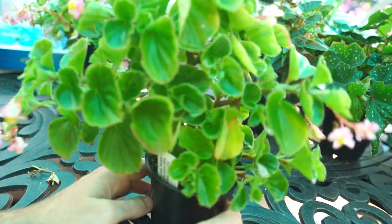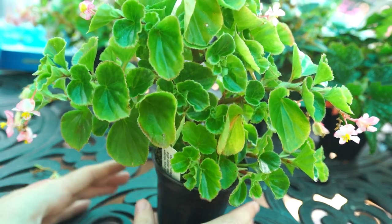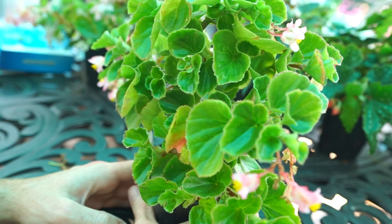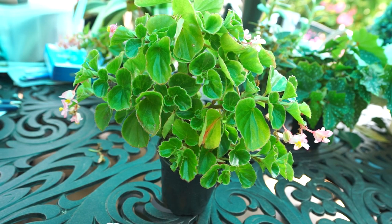Okay, this is the oopsie plant. I grabbed this because it was right next to the plant that I wanted. And I didn't realize until I got home that it was not the plant that I wanted. I did some reading on it, and it sounds pretty cool, so I'm glad to have it. I'll just have to run by the nursery and grab the other one.